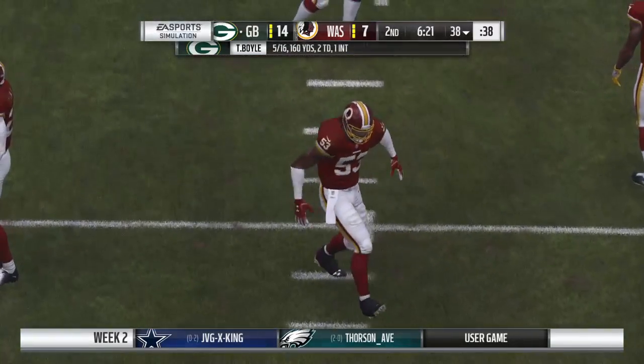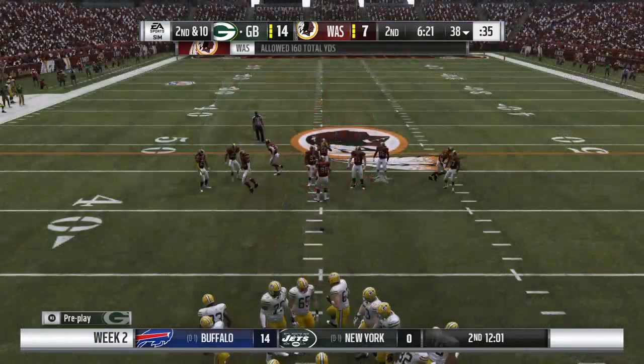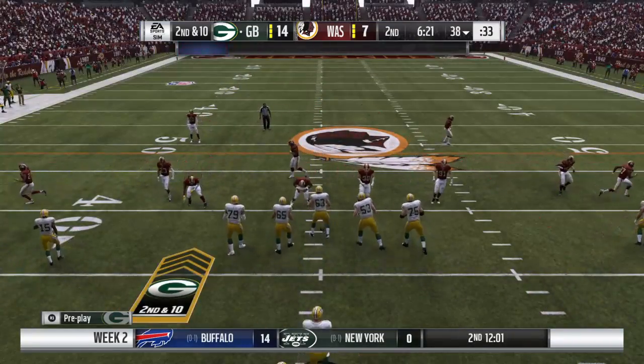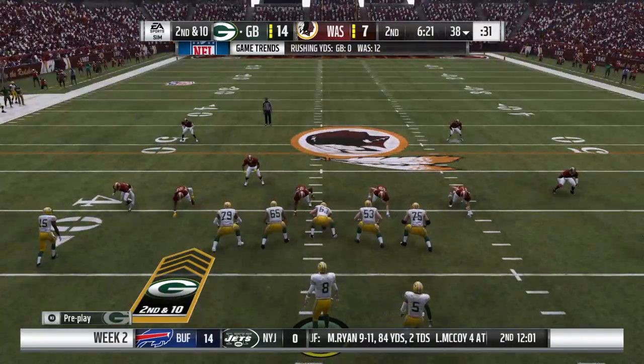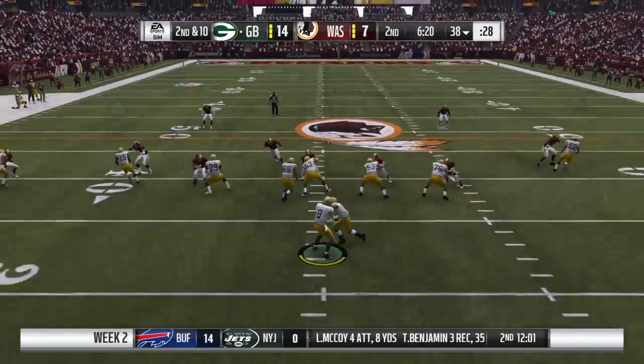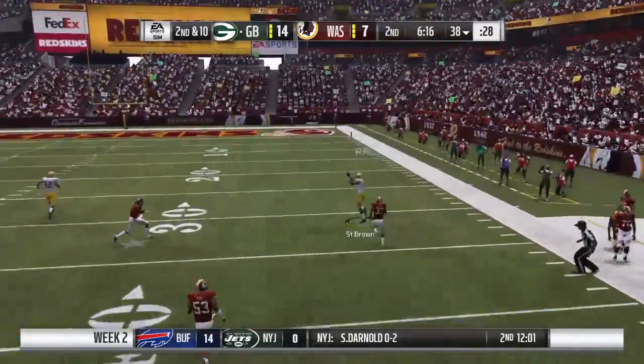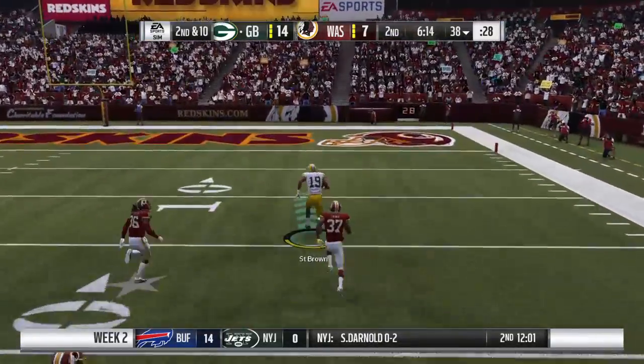Meanwhile, they take a shot to start the drive, but this is going to wind up incomplete. And that's one he's got to be happy to have back. There wasn't a hole open in the zone. You'd have to think on early downs like that first down there, need to be a little bit more careful. Yeah, fortunately for him, got a couple more downs to play with. He'll rifle this, and that's caught inside the 30.